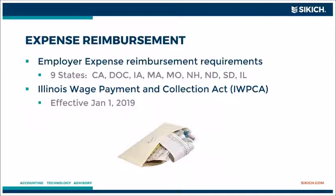In contrast to California's law, Illinois' new law gives more control and flexibility to the employer. Bottom line, the best way for Illinois employers to prepare for the new expense reimbursement law is to take stock of their current reimbursement policies and ensure such policies are in compliance with the new law, they're in writing, and clearly set forth what expenses are authorized and the amounts that are authorized and any requirements for such reimbursement.